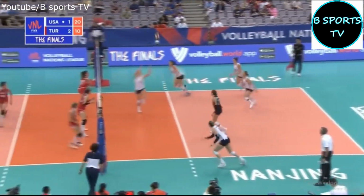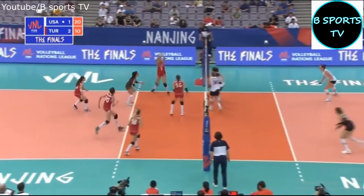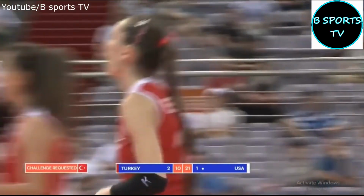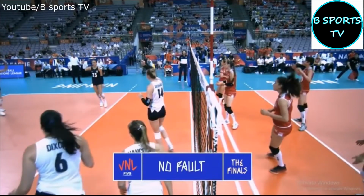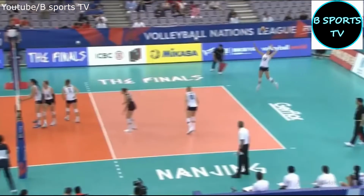And some interesting stuff when it comes to five-setters. We'll just let this point play out. Nicely done. Off the fingers of the block and out. No, it isn't. So Turkey would have something come off the block there. And while we wait for this challenge to come through, 5 sets was the USA. Well, that looked a long way clear, didn't it? And no fault on the net either.